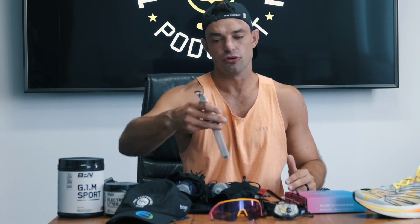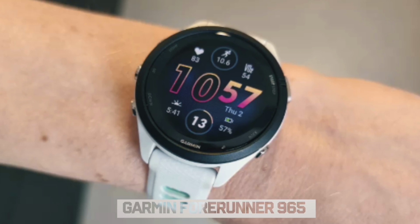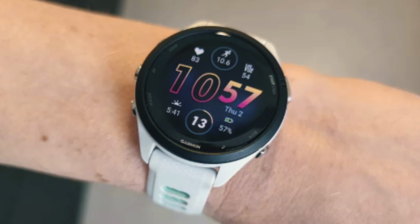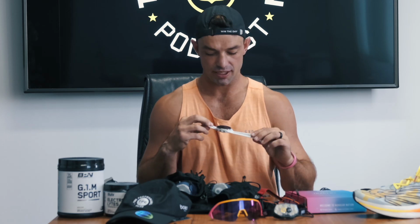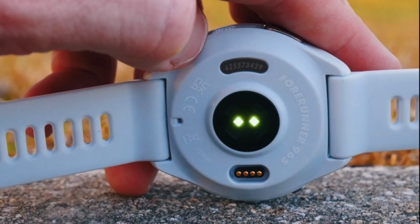Next one we'll go through is my watch. I just got the new Garmin 965 in white, with longer battery, which is the key reason why I decided to upgrade. I had the other one for about 1.5 years, waiting for this one to come out. I really love the colorway of the white, and the metrics it gives you after every sleep, which is really beneficial when you wake up and you get this report.